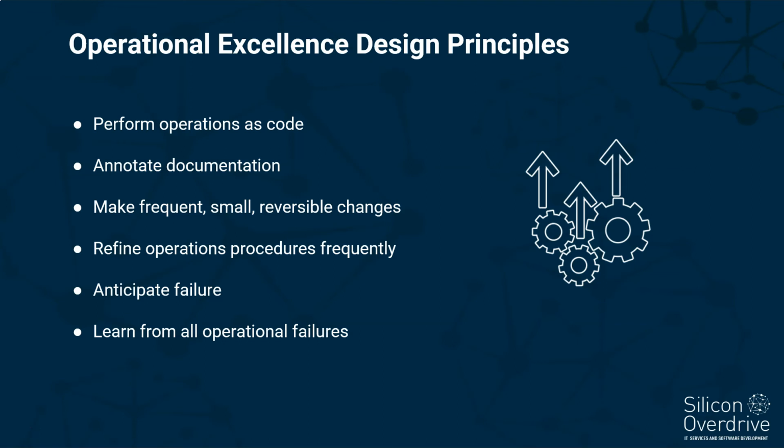Next is to make frequent, small, reversible changes. Design workloads to allow components to be updated regularly. Make changes in small increments that can be reversed if they fail, without affecting the customers when possible.